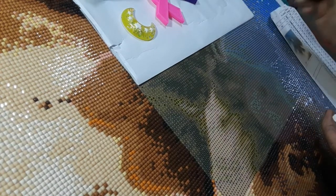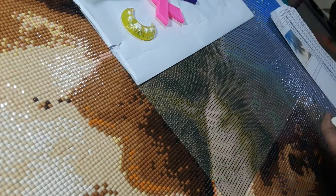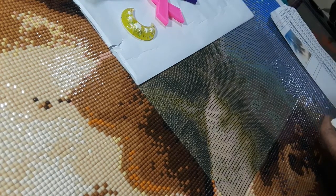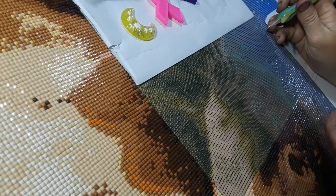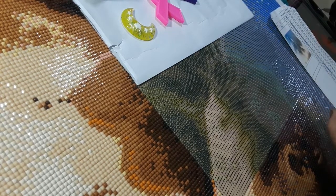The collab witch house painting is going to come back around Halloween. I'll start that again, because I never finished it. I had too much on my plate. I'm trying to do diamond painting, Native American beading, coloring, plus work and live my own life.